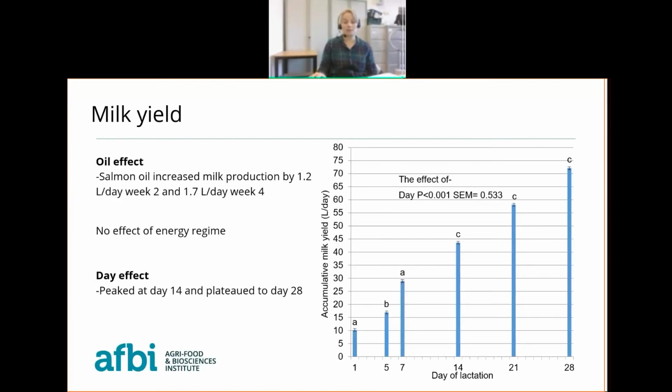When we were looking at milk yield in the study, it was calculated as piglet gain times 4.2, and that was a calculation from previous research. So we found an effect of oil on sow milk yield. Sows offered the diet containing salmon oil produced on average 1.2 litres a day more from day 7 to 14 and 1.7 litres a day more from day 21 to 28 than sows offered lactation diets containing soy oil.